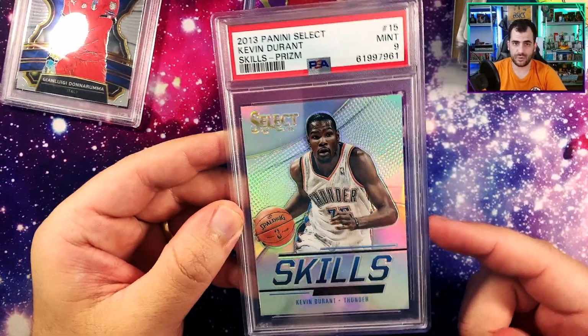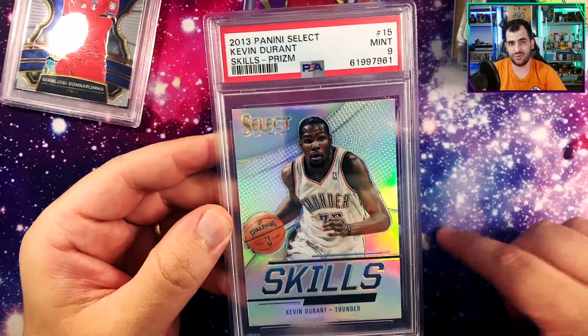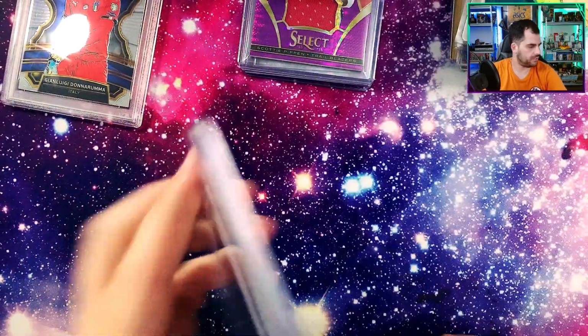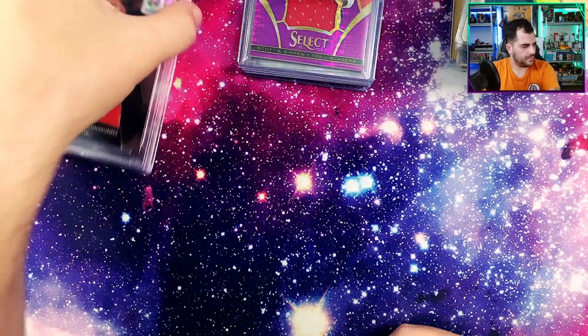So even though this is a short print and it's an insert, and you get inserts and short print cards now, I think something from back then is going to hold. So that's pretty cool in my opinion. Let me move some of these cards back.